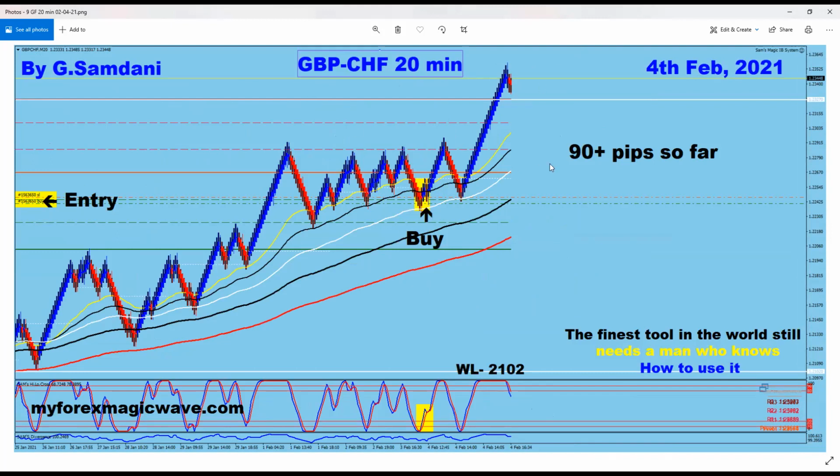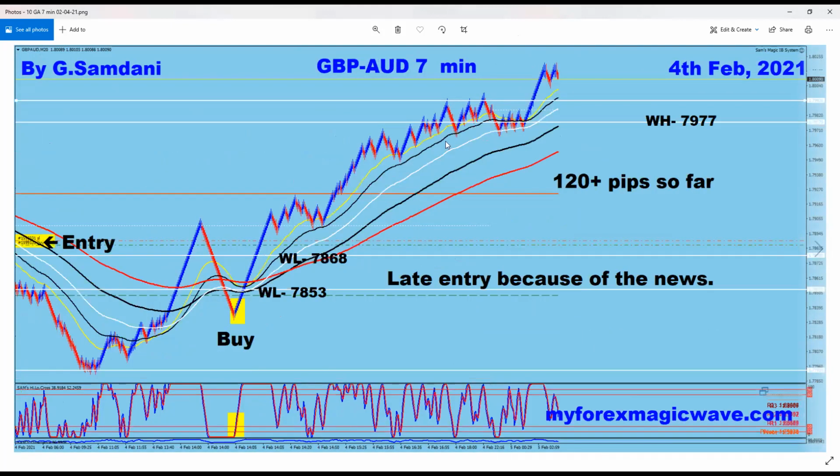And there was a reason for that. So here, pound franc, you see to the upside, right? For 90 pip. There's a buy order here, and then a move to break even. Then you see pound Aussie again on the 4th. Entry was here and it started to go up.